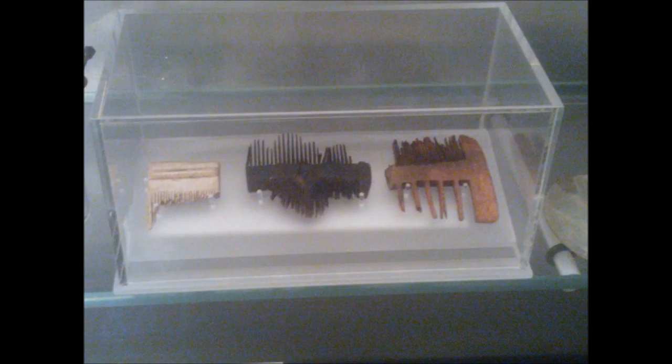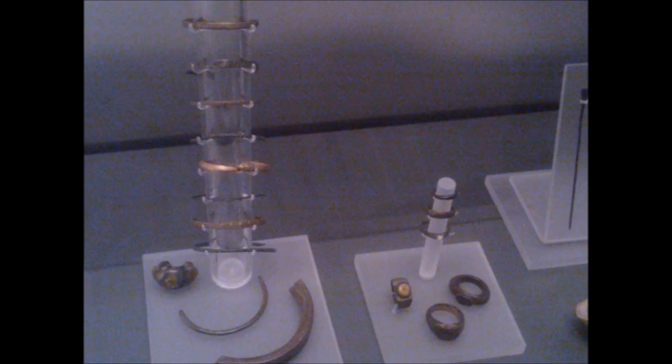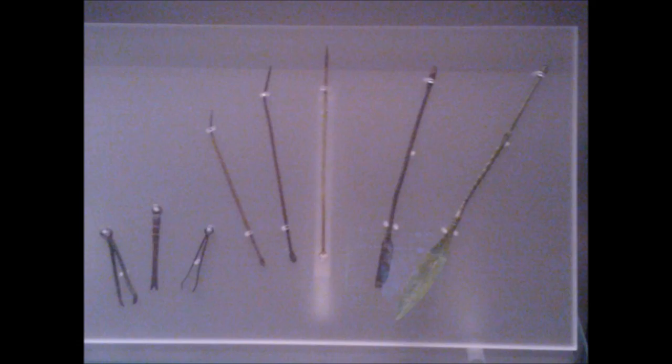I really can't explain why, but there's something about finding combs and hairpins and very attractive items of jewellery that really bring it to life for me. It really makes you realise that these were just regular people. For example, these were spatulas used for making their own cosmetics, and tweezers for hair removal. I know it sounds silly, but I find that so fascinating.